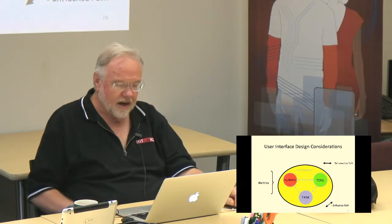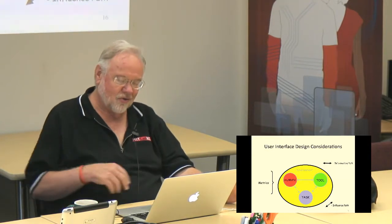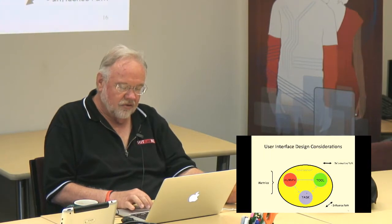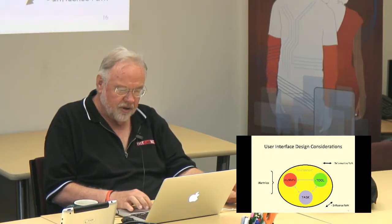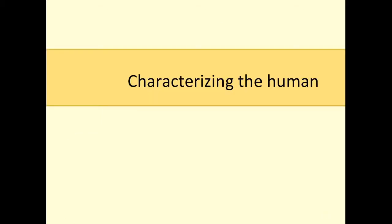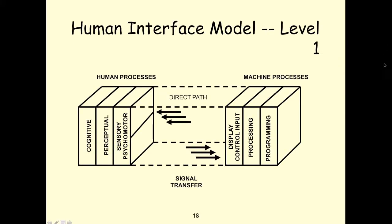Now let me simplify that diagram by showing you this one. This talks about the human task in a tool with all the interactions that take place. This is the primary information path here. But then there are influence paths here. Obviously, the tool is going to influence the task, and the human is going to be influencing the task, but through the tool. Not always, but for the sake of argument, let's use that. Okay, let's look at this human person now. So we're concentrating now on this side of the diagram.